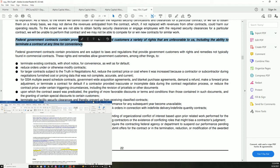This is big. Again, I know this, so I'm not going to note it, but federal government contracts contain provisions giving government customers a variety of rights that are unfavorable to us, including the ability to terminate a contract at any time for convenience. There's really not any explanation needed for that, I don't think, but if there is, let me know in the comments below. That means exactly what it says. Depending on the wording of the contracts, the federal government can and sometimes will be able to terminate the contract with no kind of forewarning.